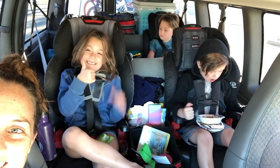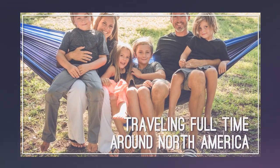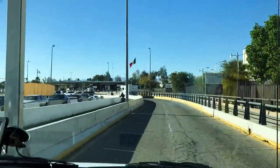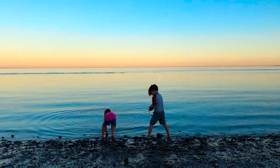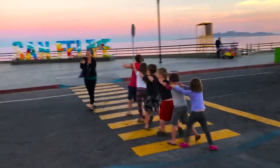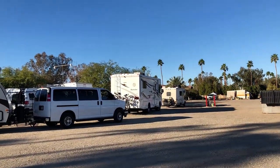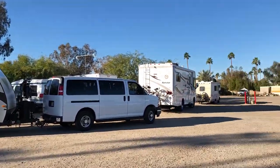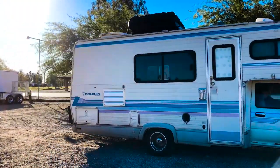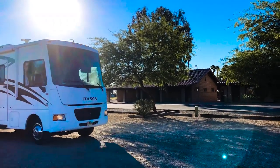Mexico. Mexico, here we go. Ready to head out to Mexico. Here we go. We got our caravan. We're ready to go. The caravan, heading out to Mexico. Here comes Nana and Papa.